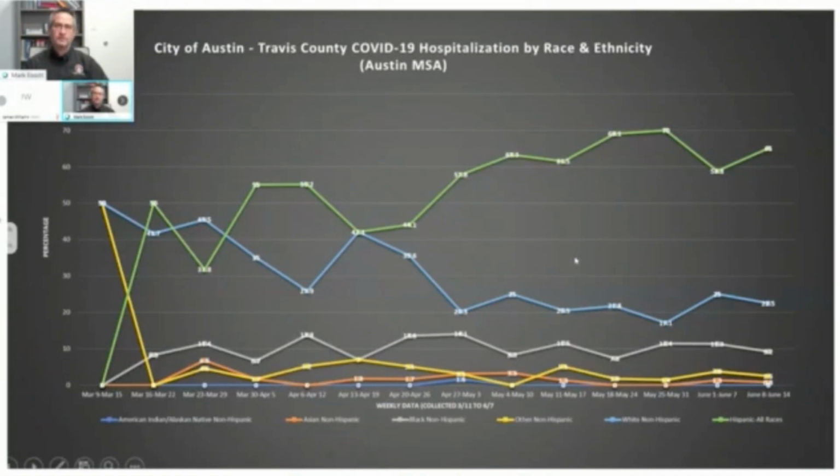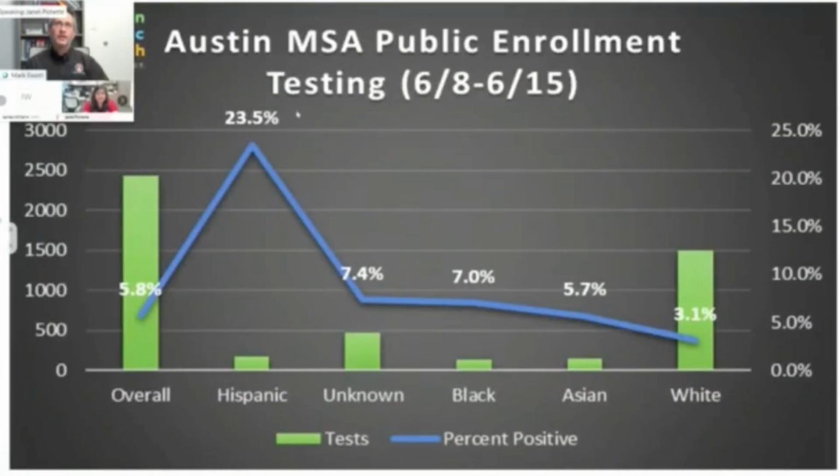When we look at our testing numbers, and we've had a lot of questions about our testing numbers, you can see the total number of tests on the left column, which indicates that we've more than doubled our testing in the last week. And we're proud of that. Our teams have been doing a great job at getting folks through the testing. This data is just for our drive-through testing sites, but you can see an overall percent positive of 5.8%, which is not a bad number.